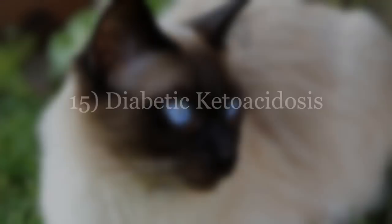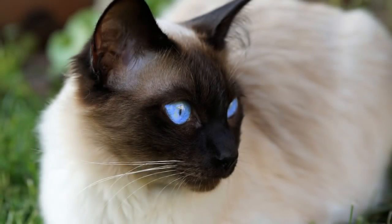Number 15. Diabetic ketoacidosis. This condition is the byproduct of existing diabetes that has gone untreated. Lacking insulin, the body will convert fat into energy at a rapid rate. This introduces ketones, which can lead to a harsh imbalance within the body. Cats can enter a comatose state in severe cases and potentially succumb to the condition. Just like a few ailments within our list, more than 200,000 humans are diagnosed with diabetic ketoacidosis every year.